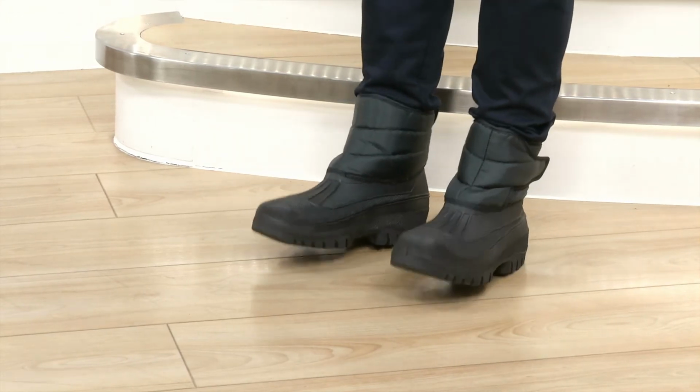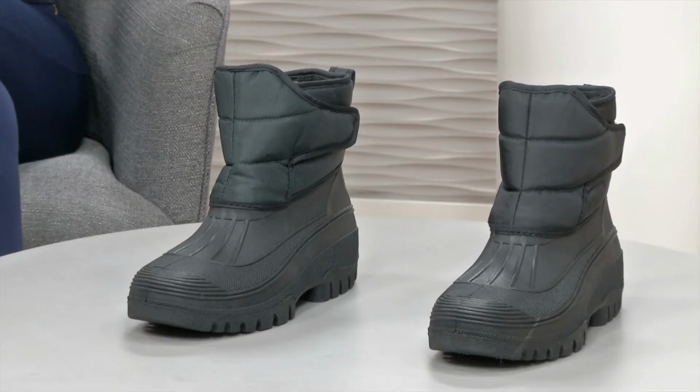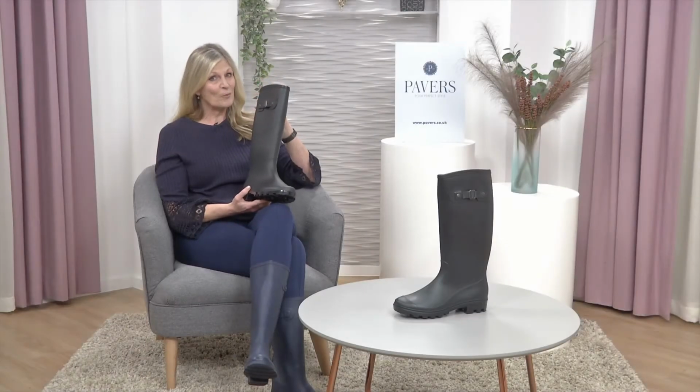These are super, super comfortable. Out of the two colours, do you know what? I do like this green. The green is lovely, and it's very in fashion at the moment. I've got a nice jacket that would go nicely with that as well. Now, these are not a normal welly. There's a bit of a secret with this welly.